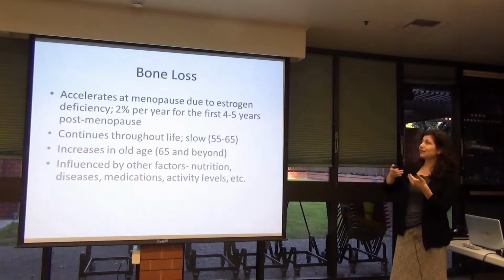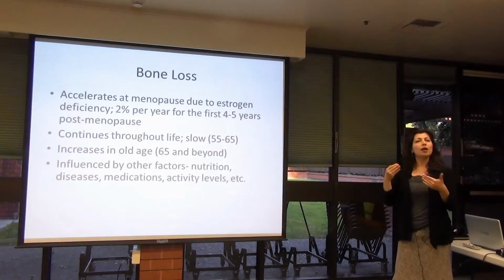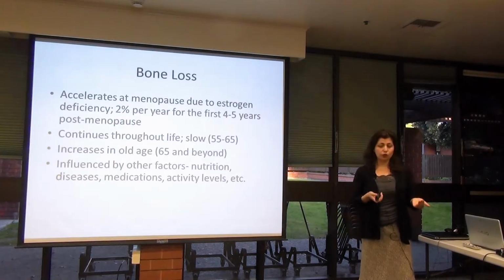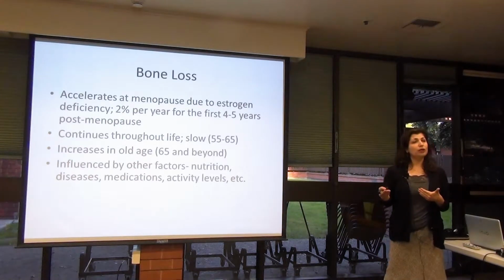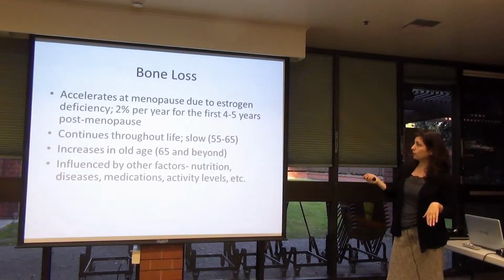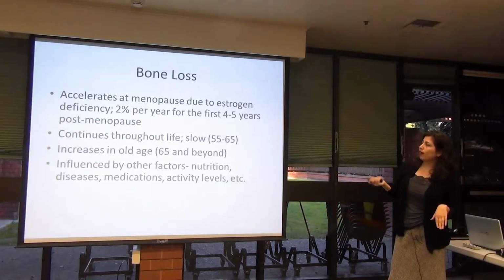We know that it's basically accelerated, and usually at menopause it's more accelerated because of estrogen deficiency. So again, back to menopause: it is basically the reduction of hormones, especially estrogen and progesterone. We know that estrogen plays a big role in terms of bone mineral density, and that's why menopause is the place where bone absorption starts to go down. It goes down 2 to 5% per year for the first 4 to 5 years. Then this continues slowly from age 55 to 65, and then gets more significant from age 65 and beyond.